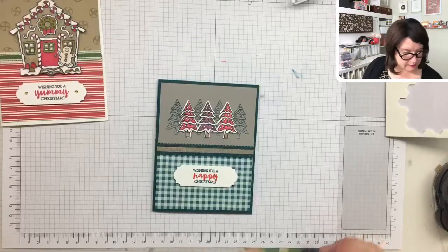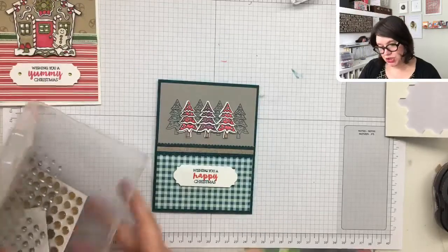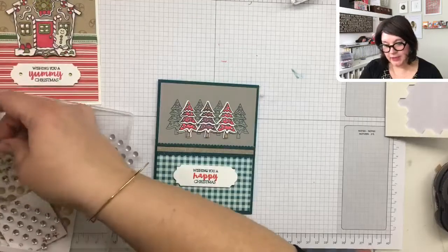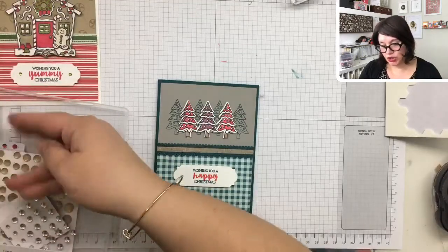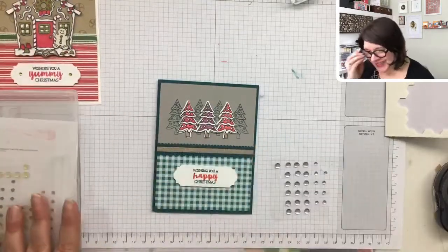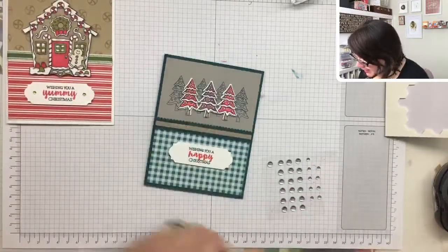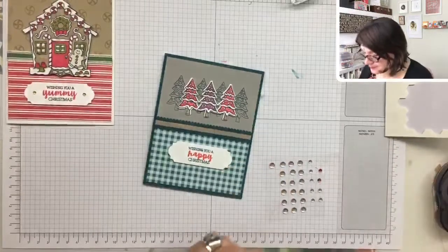Now, let's go with our... Ooh, I still have some. I have to go into my stash. Yes, I will. We'll just borrow some of these. Clear and frosted epoxy droplets, I think they're called. And I'm just going to color them up with the Blackberry Bliss just to kind of tie that in a little bit. I'm just going to use the paintbrush on my blends.